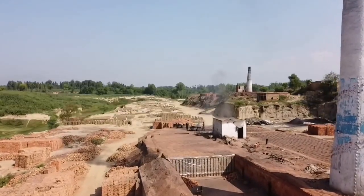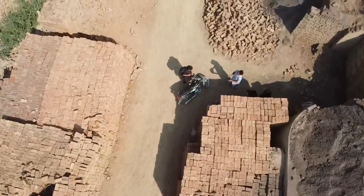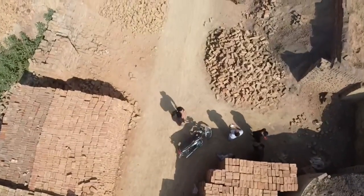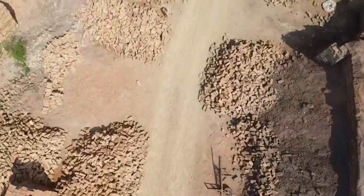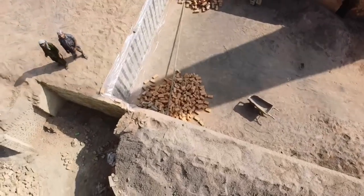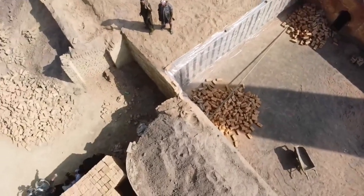Pakistan produces more than 45 billion bricks per year, earning the reputation as the third largest brick producer in South Asia after China and India. In this sprawling traditional brick production site, workers here produce 30,000 pieces of handmade bricks every 24 hours.